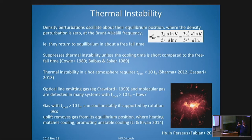Strictly speaking, it goes into oscillations at the Brunt-Väisälä frequency, but in fact there's always damping. The important point is you can read from this that the timescale on which it'll return to its equilibrium position is essentially the radius divided by the Kepler speed, which is essentially the free fall time. So these blobs will return to their equilibrium positions in about a free fall time. And if they don't cool faster than about a free fall time, then they can get back to equilibrium and be stabilized. So in fact, you don't get thermal instability developing easily in these systems.